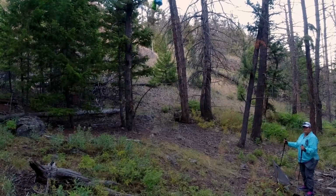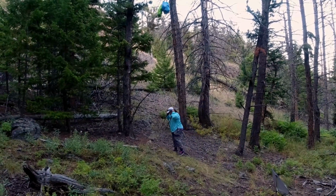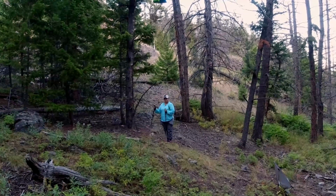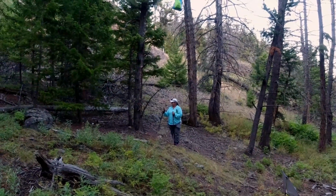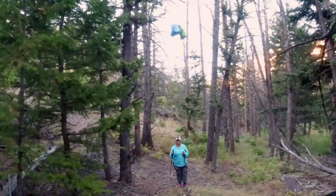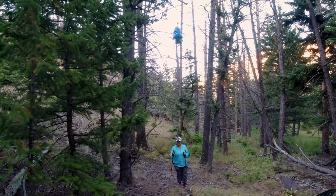All right, you want to go stand underneath our bear hang for scale? I'm not sure people can really tell. I mean, that's over 20 foot up to the bottom of the bags. We could have pulled it up another 8 feet, but there's no need. And you probably can't tell, but that's a solid 4 to 5 foot out away from the tree, which is really what you want. So, you know, it's just kind of the ideal bear hang.